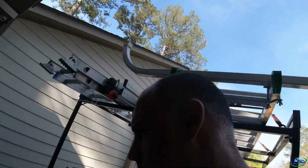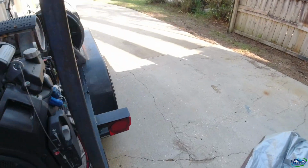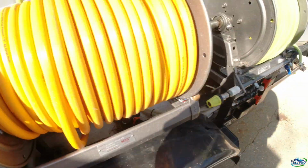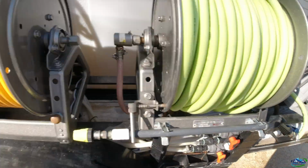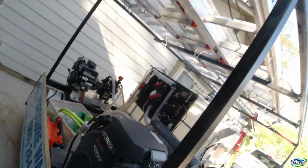Got it back at the house. Got everything hooked up. Did well today. Gonna go ahead and drain some more of this water. Try to get some of that nasty water out of here. Flush it out and roll with it. But yeah, we had a good day.